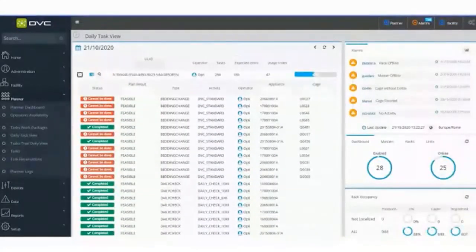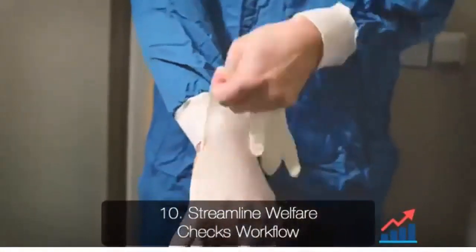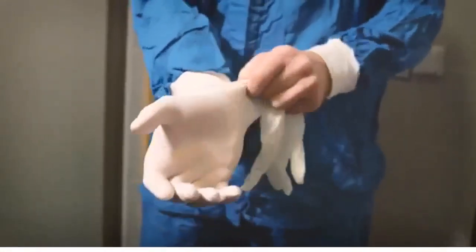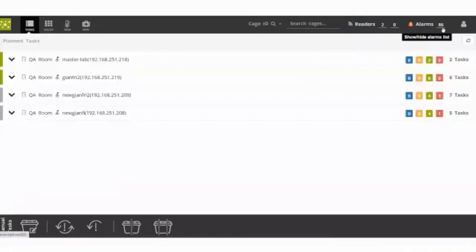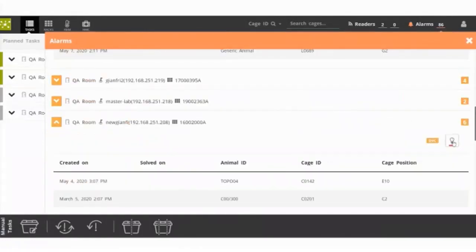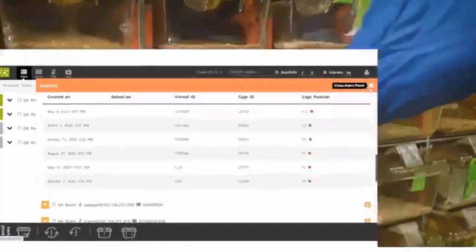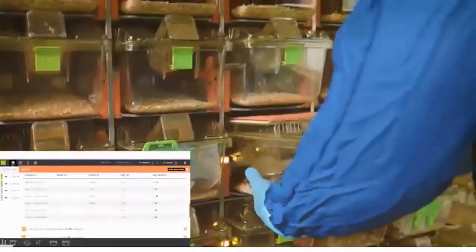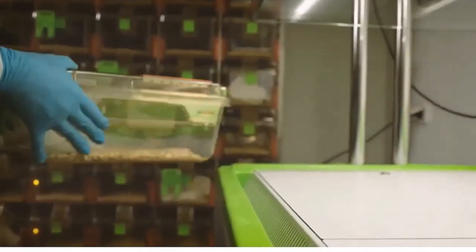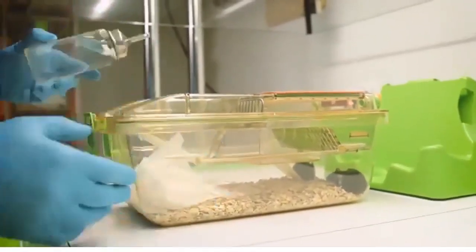So here you will see the vet gowning up after receiving a sick report in the system generated by the animal caretaker. The report was generated during the daily case check with the support of the night welfare checks. Once he enters the room, he can check the system to highlight the slot with the reported sick cage. This allows him to locate the cage where he can now extract the cage to evaluate the animal. He will bring this cage to the cage change station to better evaluate the animal condition.